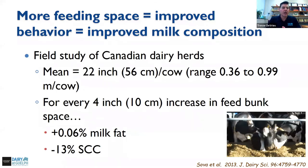And I highlight this result. This is a study we did a fair number of years ago already, almost 10 years ago, a field study of Canadian herds where we surveyed how much space they had at the feed bunk and other management factors, dietary factors, et cetera, and correlated that with some productive outcomes on those farms.